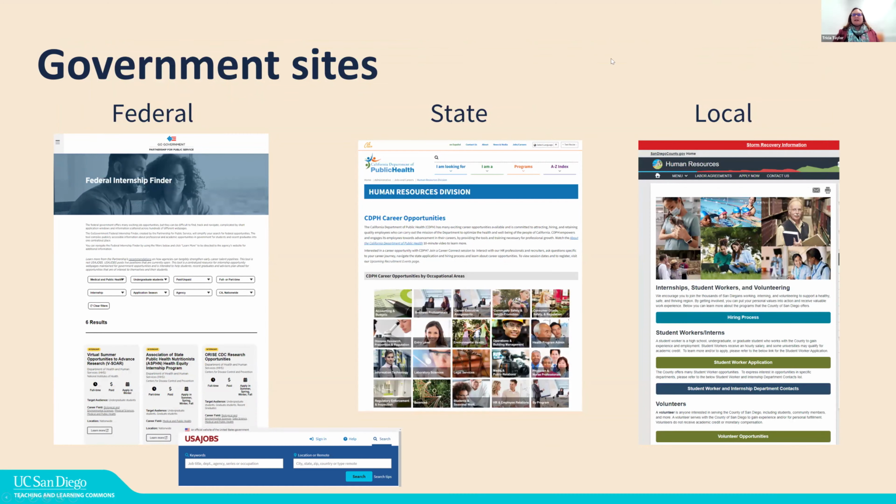And similarly, you can search through opportunities at the state level. A lot of those are in Sacramento, but some are around the state. You can see down here, if you search that website, there's a section for students and seasonal work that you can take a look at. And locally, the county is the main government setting where students will get connected to opportunities.